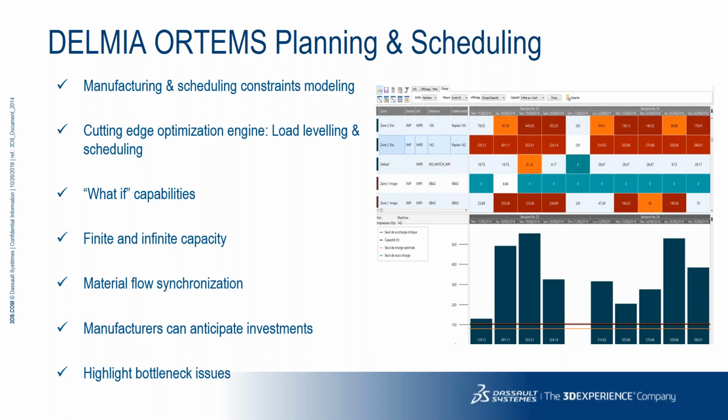Then once it is modeled, you can even simulate the different scenarios. So you will be able to simulate multiple scenarios and arrive at the best possible scenarios which you can fit in. Then there is a material flow synchronization which can also be linked here. So from SAP, the inventories can be checked. Then you can even have some of the bottlenecks highlighted during the course of simulation.